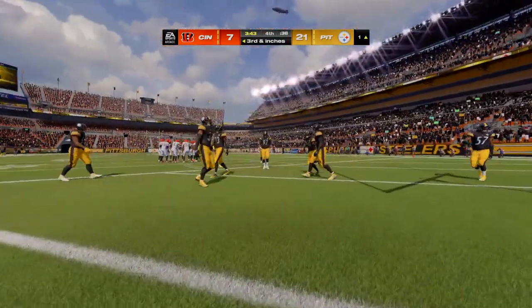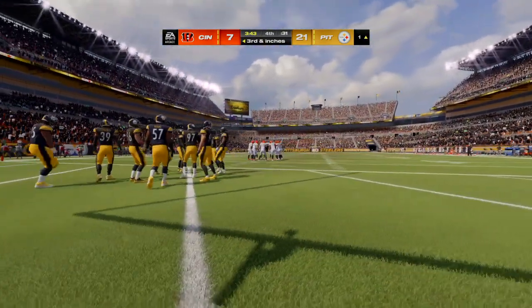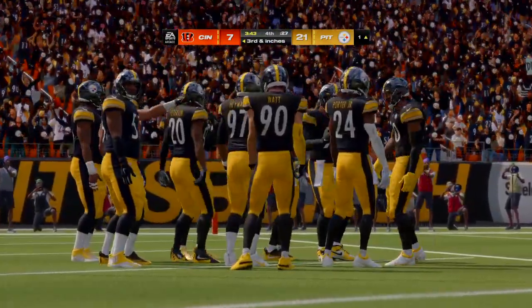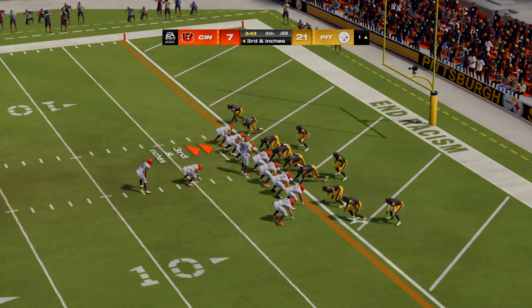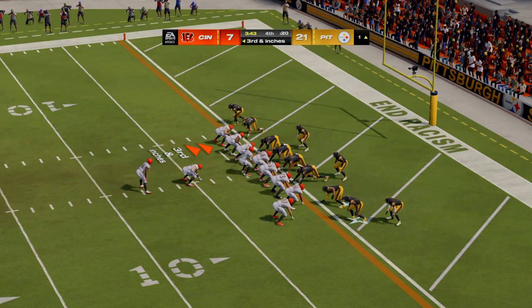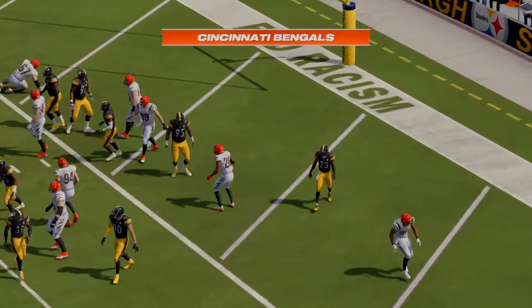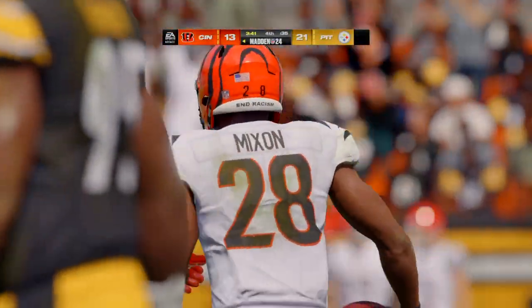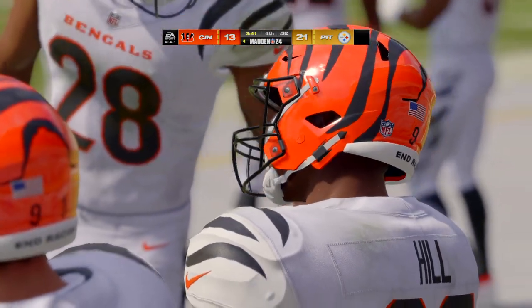Quarterbacking 101. Never force the ball into double coverage, especially not this close to the goal line. The windows are so tight, you just don't want to force it in there because it could be tipped up and picked off. An incomplete pass on second down leads us to third and inches. They give to Mixon to try to pick it up. And he takes it into the end zone. Touchdown, Bengals. Joe Mixon with his second touchdown of the afternoon.